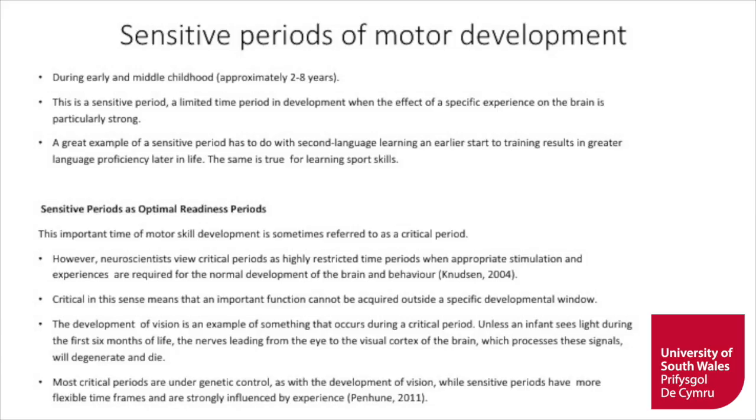The development of vision is an example of something that occurs during a critical period, to put it into context. So, unless an infant sees light during its first 6 months of life, the nerves leading from the eye to the visual cortex of the brain, which processes signals, will degenerate and die. So that is a critical period of development of sight. Most critical periods are under genetic control, as with the development of vision, while sensitive periods have more flexible time frames and are strongly influenced by experience.